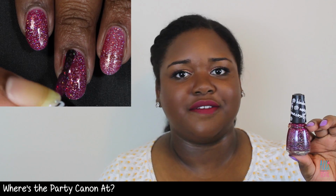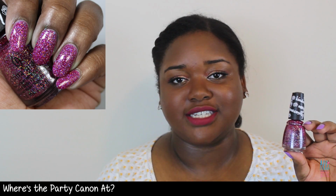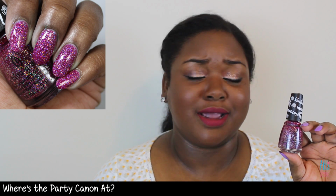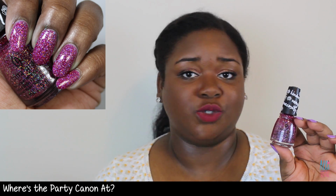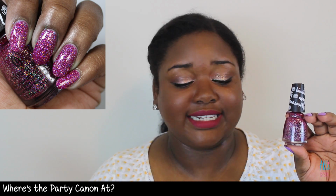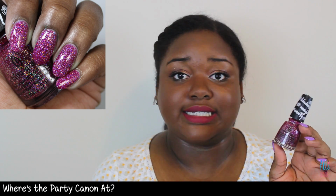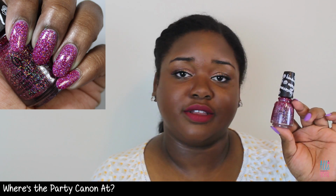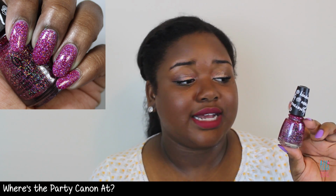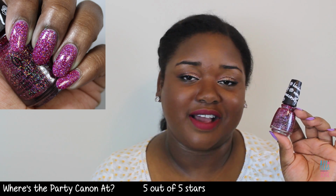The finish of this is obviously pretty blingy. In terms of rating the polish, for cost, 5 out of 5 for sure. A great holographic micro glitter for $3 or $4.25. I'll take it. For the formula ease of application, I'm going to also give this one a 5 out of 5. Very easy, again, does not get too thick on the nails. And then for the number of coats, a 2-coat micro glitter, I'm going to give it a 5 out of 5. I think that's about as good as you're going to get. So this one gets a solid 5 out of 5 stars for me.